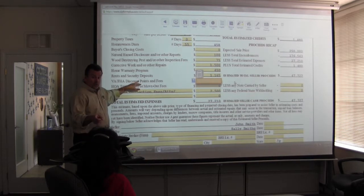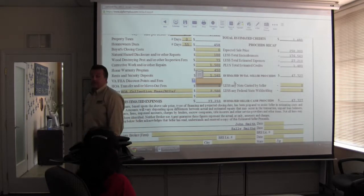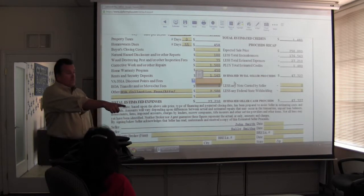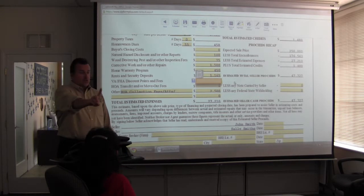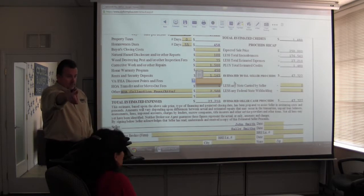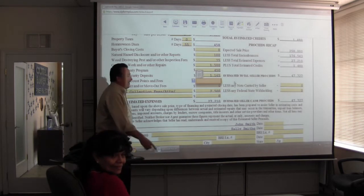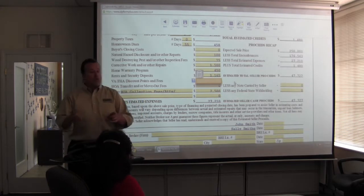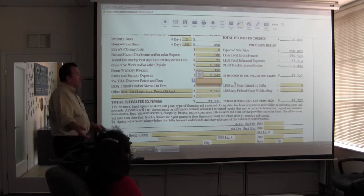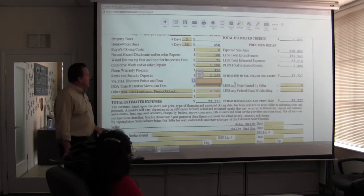Even if you were doing an FHA or VA deal, I wouldn't put points here, which by the way, a point would be what? 1% of? The purchase price. Sale price. I'm still waiting. Loan amount. Whose loan amount? Buyer's. 1% of the buyer's loan amount. So we would have to know, we're selling for $250, the buyer's getting a loan for $200. 1 point would be $2,000.